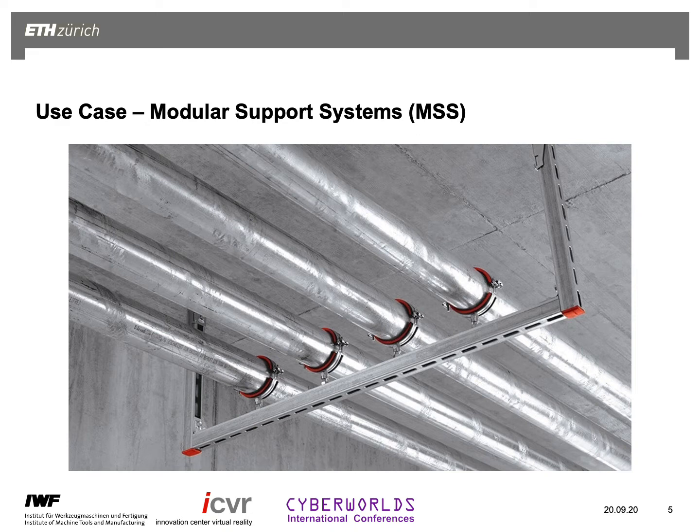Having delineated the research gap we want to address with our study, let me now introduce you to our use case. We chose the assembly of a modular support system as a use case for our study because it is a task that is carried out on a daily basis throughout the world. Modular support systems, such as the one you can see on the slide, are used to mount water pipes, gas pipes, cable trays, or ventilation ducts to ceilings and hallways.